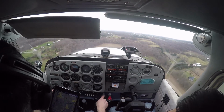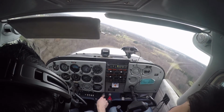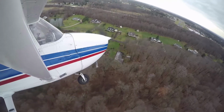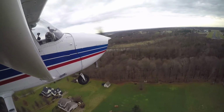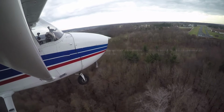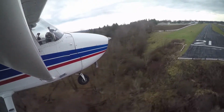And a little bit more flap, so we slow her down a little bit. We're fine. Sky Park traffic, 739 Bravo X-ray, final runway 21, Sky Park. Runway's good. Power coming all the way out. Beautiful.